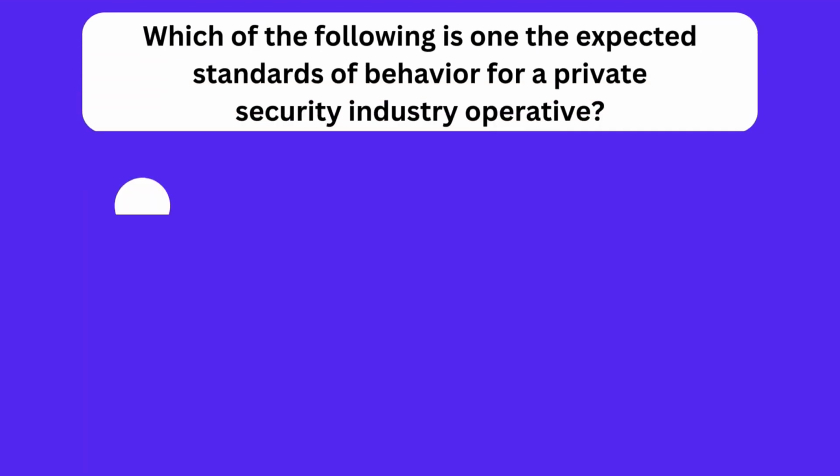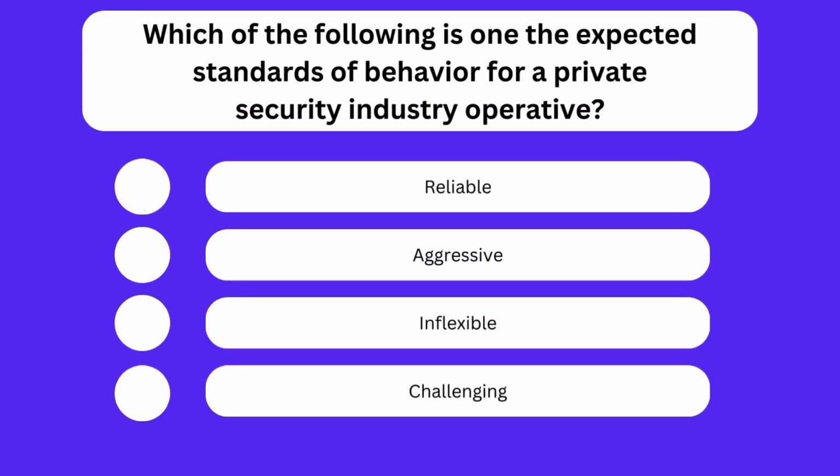Next question is, which one of the following is the expected standard of behavior for a private security industry operative? So the correct option is the first one. The expected standard of behavior for a private security operative is reliable.